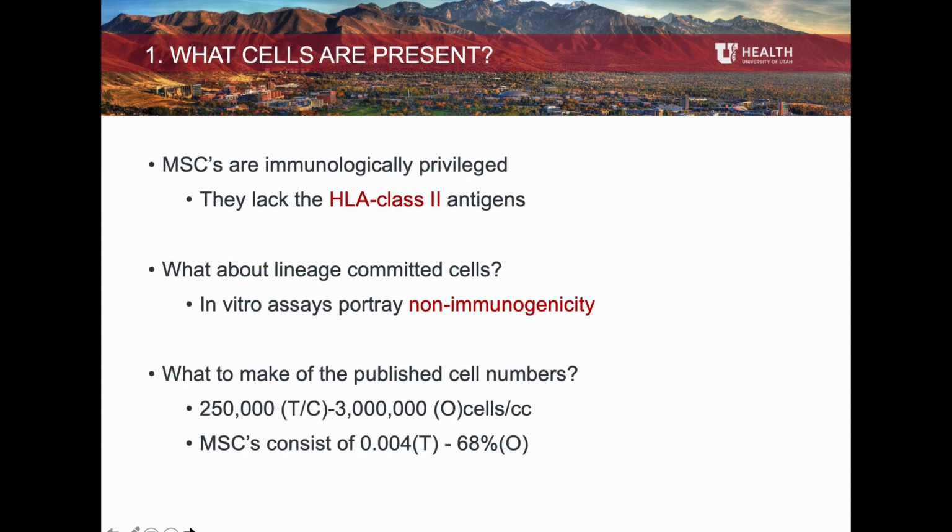When we look at the other aspects of these products, mesenchymal stem cells are immunologically privileged. They lack the HLA class II antigens, and so you're not going to have an immune response. But then what about the lineage committed cells? Well, in vitro assays looking at the Vivigen product show non-immunogenicity, and so they are also not going to incite an immune response.